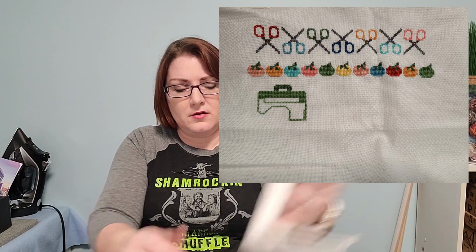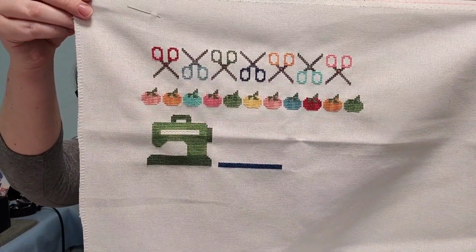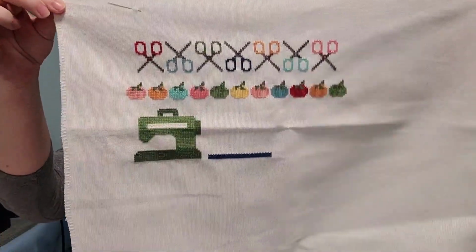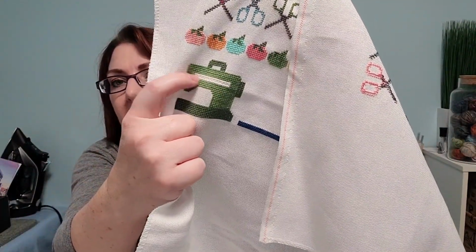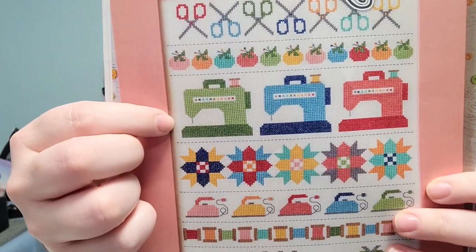I believe I have a before picture still in my phone. And of course, I'm on these gigantic sewing machines, which are crazy big. Sorry, let me get the wrinkles out. And this is just on a 28 count white Lugana. Yeah, it's 28. I thought it was 32 for a second, but that's where I'm at. I got the rest of the green sewing machine done, and I did fill in where it's white right here and left the spots open for where there are buttons that you stitch in. Not real buttons, but like pretend buttons on the machine.